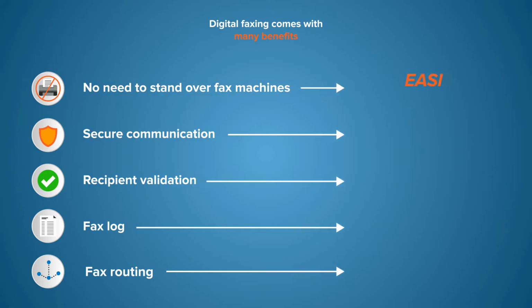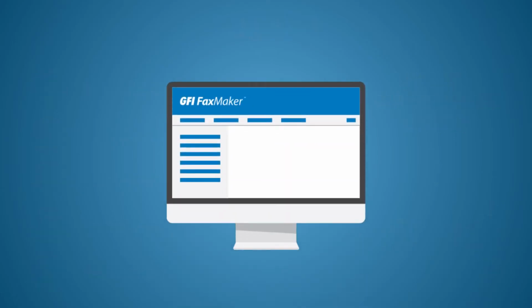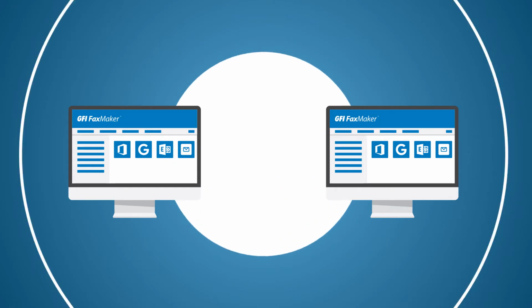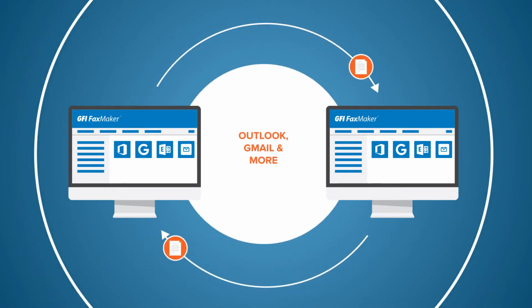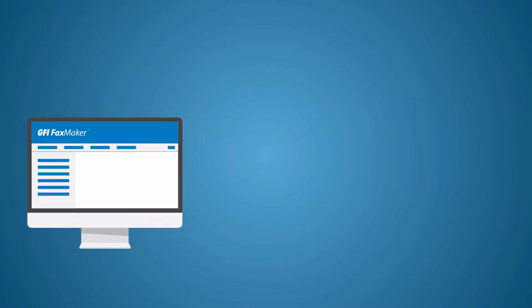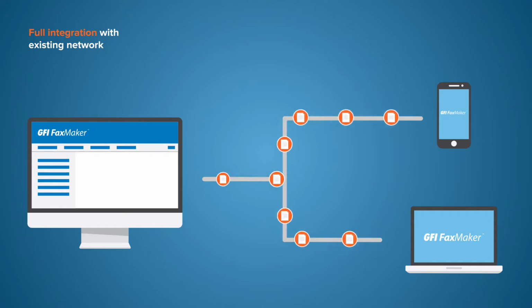All of these translate into an easier, more secure faxing process that saves your employees valuable work hours and integrates with your other systems such as ERP or CRM platforms. FaxMaker works with popular email systems like Office 365, G Suite, Microsoft Exchange, and our own Curio Connect. That means you can send and receive faxes with Outlook, Gmail, or any popular email client, regardless of the form factor. Since FaxMaker is a software product, it integrates with your secure network infrastructure, which helps your remote workers who may need fax service on the road or at home.